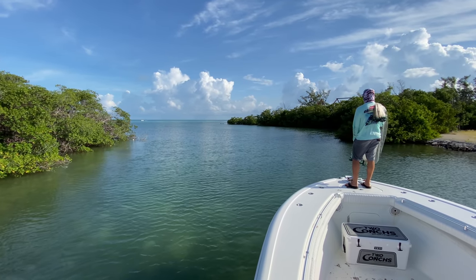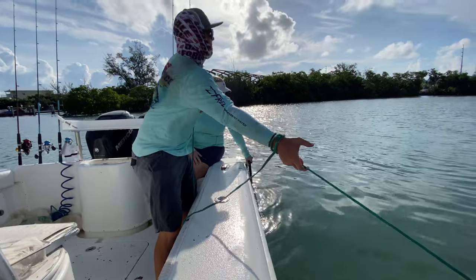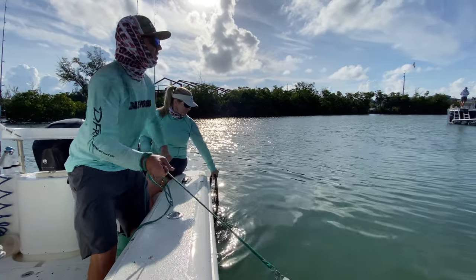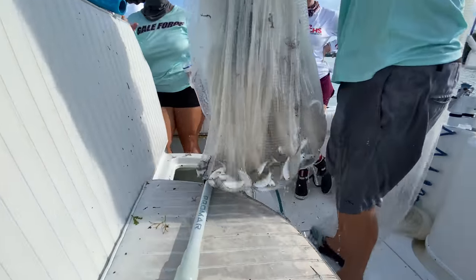Because this was the first day, we had the ladies watching us catch the bait so that they could observe, because the plan was to teach them in the afternoon so that the next day they could throw the net themselves. However, they did a really great job helping out, because once we catch those pinfish in the net, it's really important to get them alive.